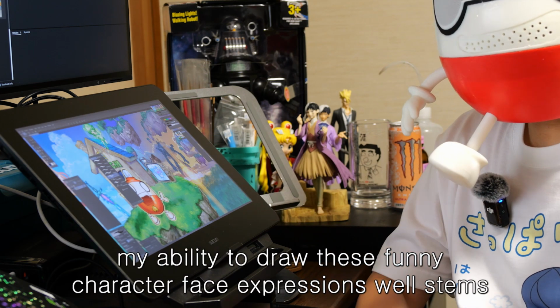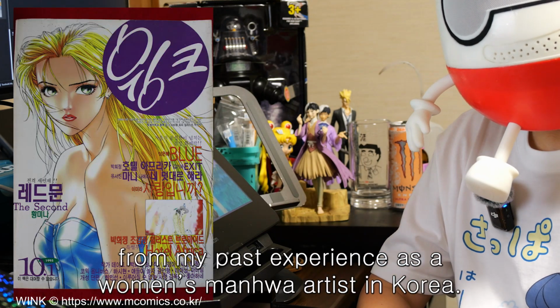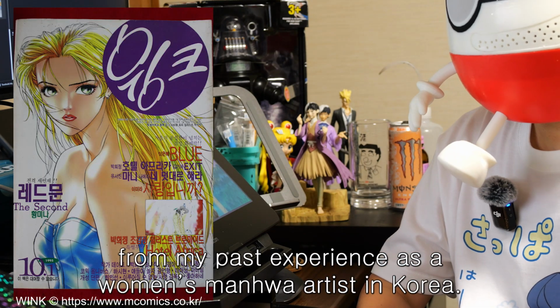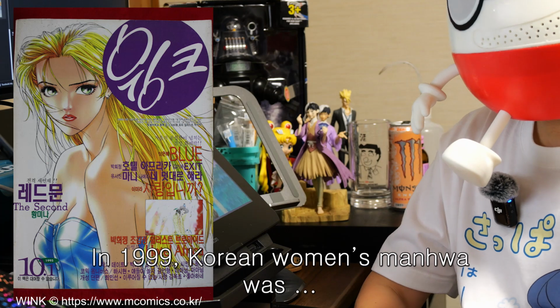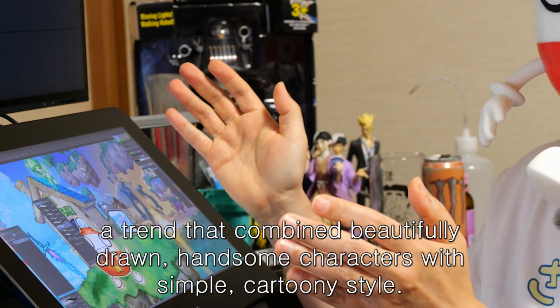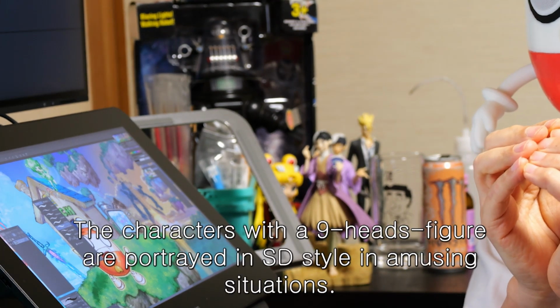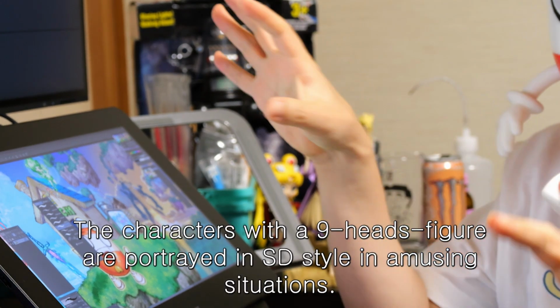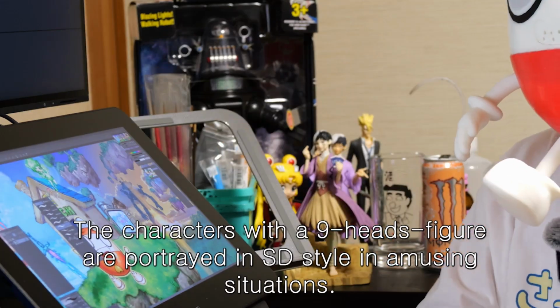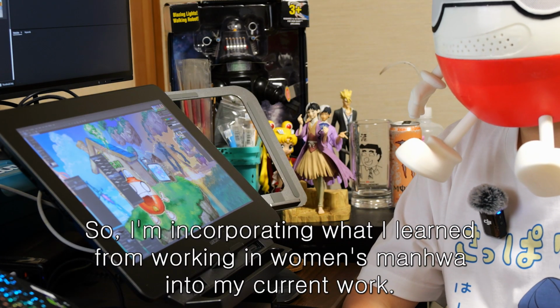I believe my ability to draw these funny character face expressions well stems from my past experience as a women's manhwa artist in Korea. In 1999, Korean women's manhwa was a trend that combined beautifully drawn handsome characters with simple, cartoony style. The characters with a 9 heads figure are portrayed in SD style in amusing situations. So I'm incorporating what I learned from working in women's manhwa into my current work.